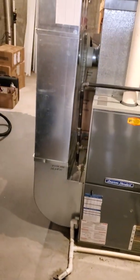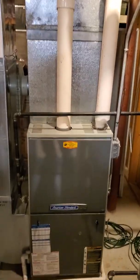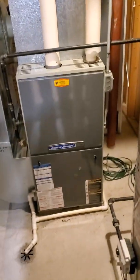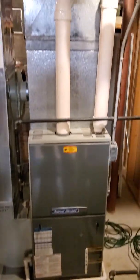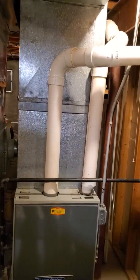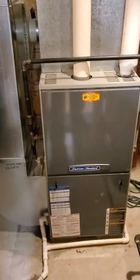I am here with Beverly, Scott, and Rebecca's existing furnace that we will be replacing. We're leaving the air conditioning, just replacing the furnace with a 100,000 BTU, two-stage, high efficiency, 96% furnace. Putting a bottom box on there.